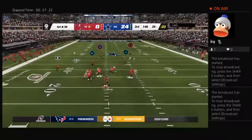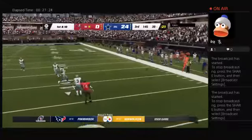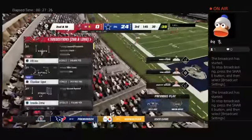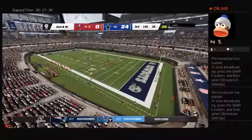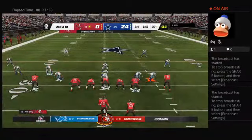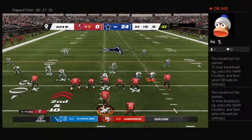Throwing on first down is Brady. And that one's going to be off target and incomplete. Well, they certainly aren't letting up today, partner, because they've forced big turnovers already. And it's been incredibly tough for them to get yards against, let alone put points up on the board.